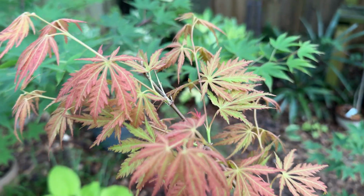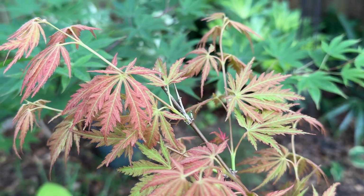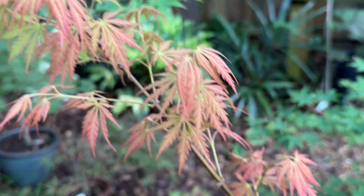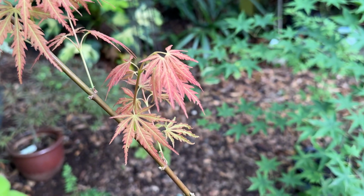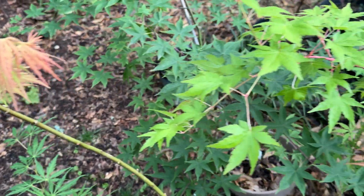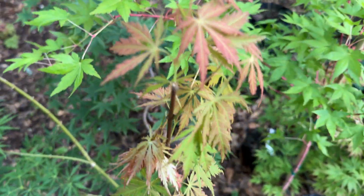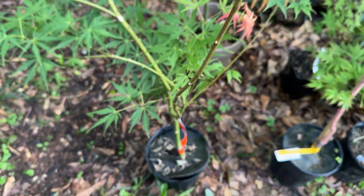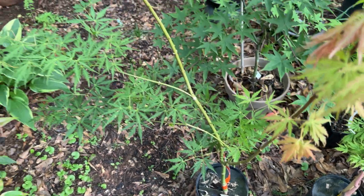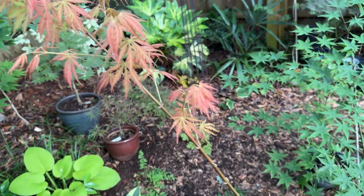This one that I got here is a Fascination. I've been kind of eyeing it for a while, but I think it's fairly nondescript, nothing to scream about. But they have a couple of really nice specimens there and I just couldn't help it and brought this guy home. As you can see, it's fairly large for a 1 gallon. It has a nice structure and very cool colors here on the end.